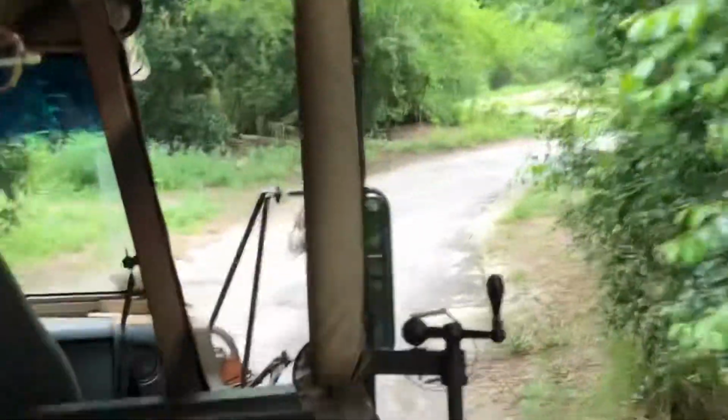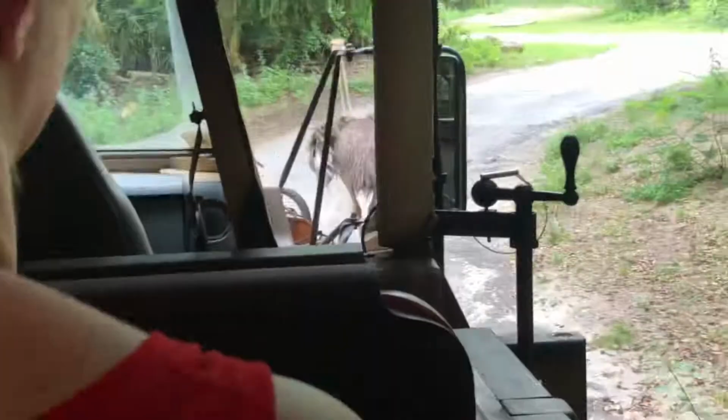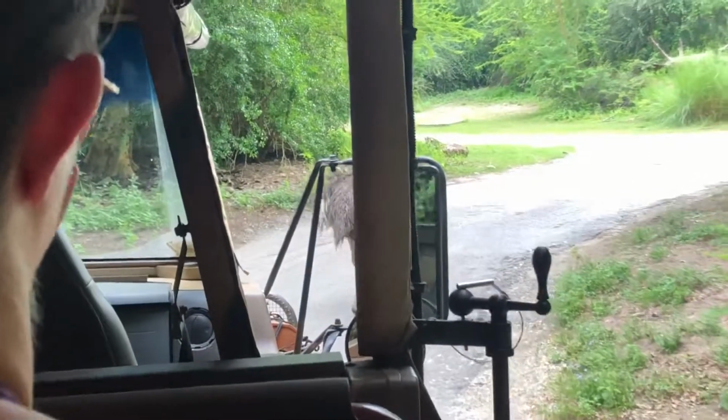Ostrich. And it looks as though this ostrich over here is just going to let us follow right behind them. Trying to replace me as the safari guide out here today, or they're trying to get a ride on the truck. Unfortunately, if they would like to ride the safari, they do have to wait in the standby line. I'm not sure that they booked their fast pass.